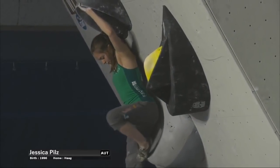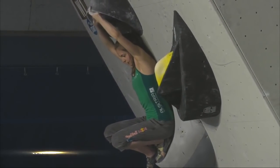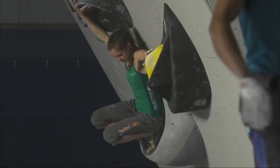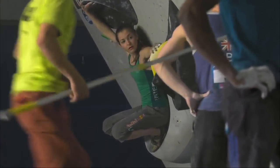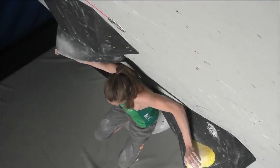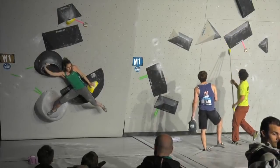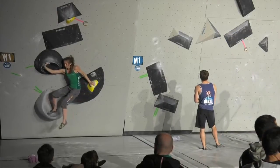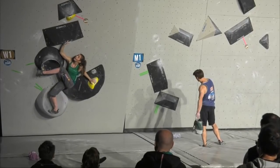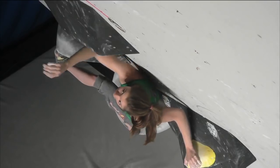So Jessica Pilz. Also facing backwards. She's from Haag and Linz in central Austria. She was something of a revelation last year in the lead competition. We knew she was promising, and we thought she'd make some finals. She ended up in every single final last year in the lead competition.